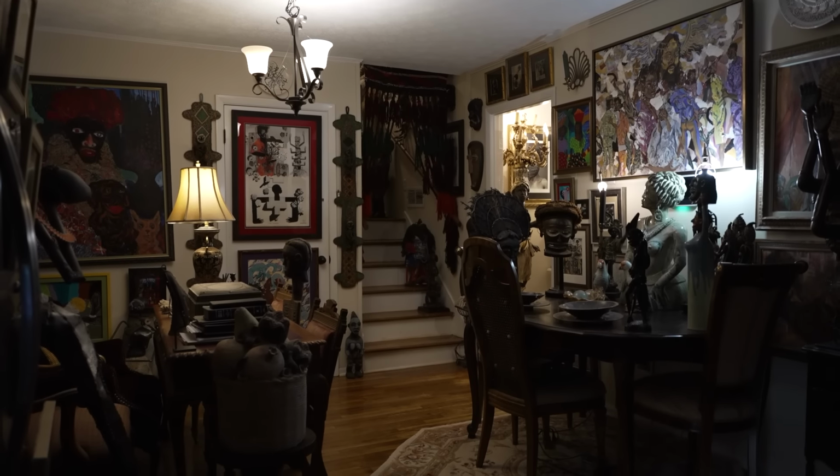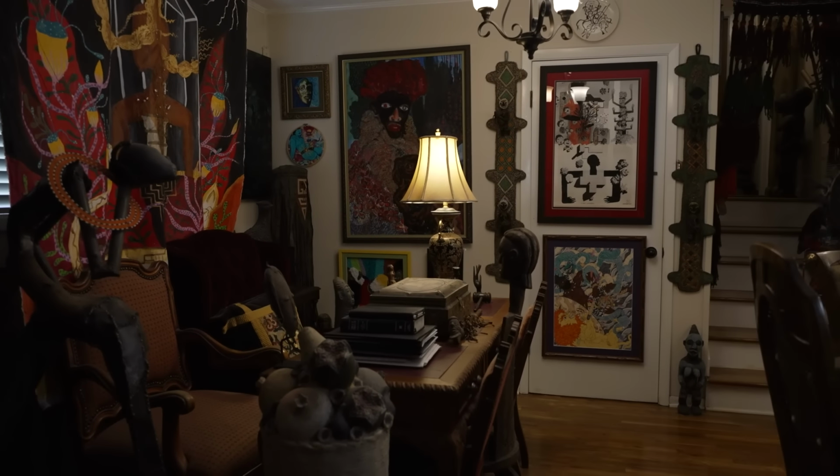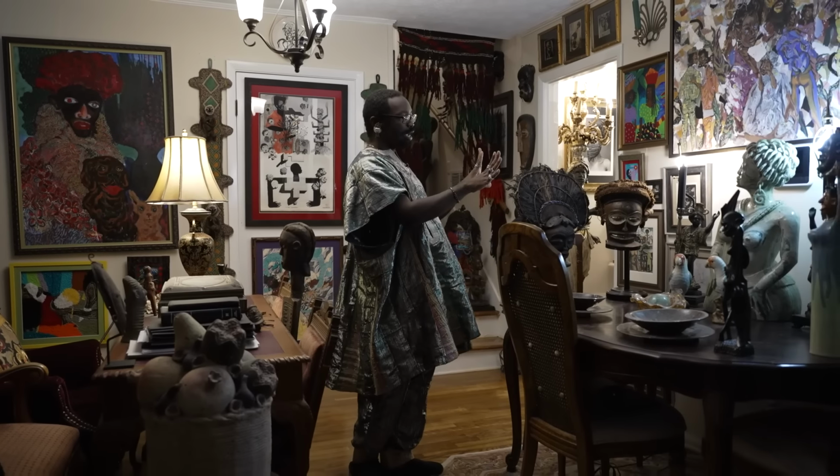Welcome to my dining area. So this space really didn't have a theme, more so I wanted to bring color into it because a lot of the rooms feel a little bit drab on purpose because that's what I particularly like. So we'll start at the dining table.